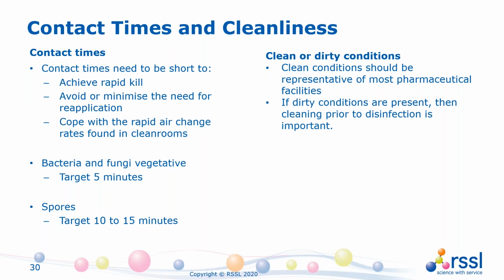So, I mean, it's very difficult to target it, but my personal view would be if you want to use a non-sporicidal disinfectant, really you want to be going for one with 5 minutes contact time. And then if you're using a sporicide, then be looking to target 10 to 15 minutes contact time. So that's just an important aspect to consider in relation to contact times. And then also, when you're carrying out disinfectant validation, is to weigh up just how dirty the conditions are that you might want to simulate, because ideally your conditions should be clean conditions. So there's probably a greater emphasis for carrying out qualifications with only a very slight level of soiling.